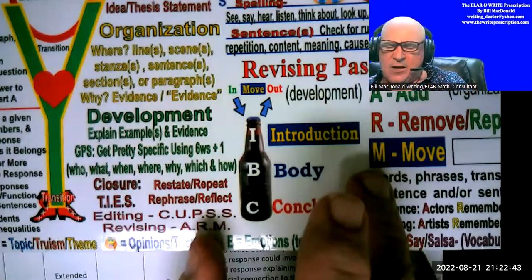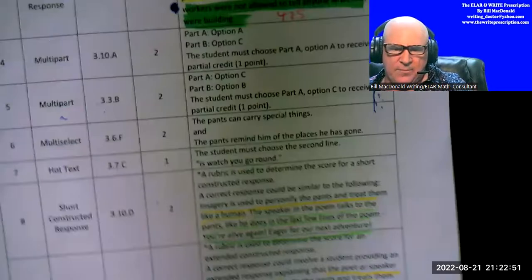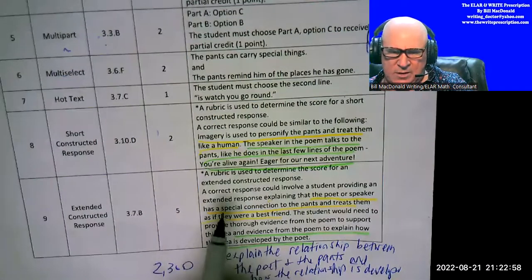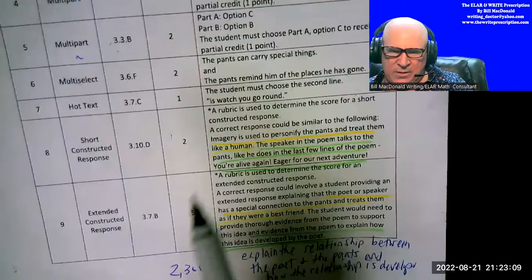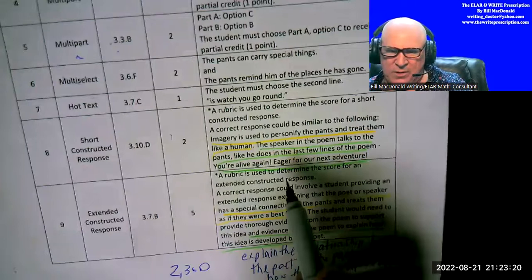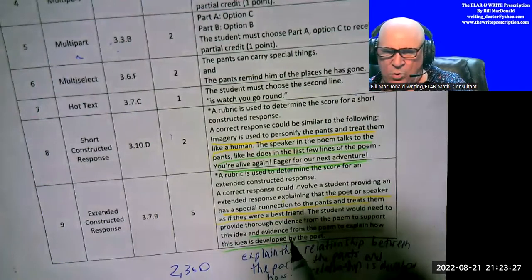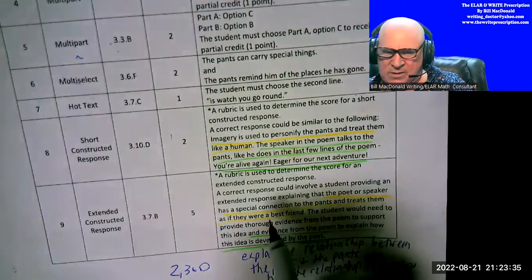So that's the top portion. And as you can see in the example that they gave for third grade, it said, explain the relationship between the poet and the pants, and how the relationship is developed throughout the poem. So one example that they gave is that the poet or speaker has a special connection to the pants and treats them as if they were a best friend. So a special connection is the first part of the idea. Treating them like a best friend is the second part. So then you would have to give evidence. Where do you see a special connection? And how do you see them as best friends?